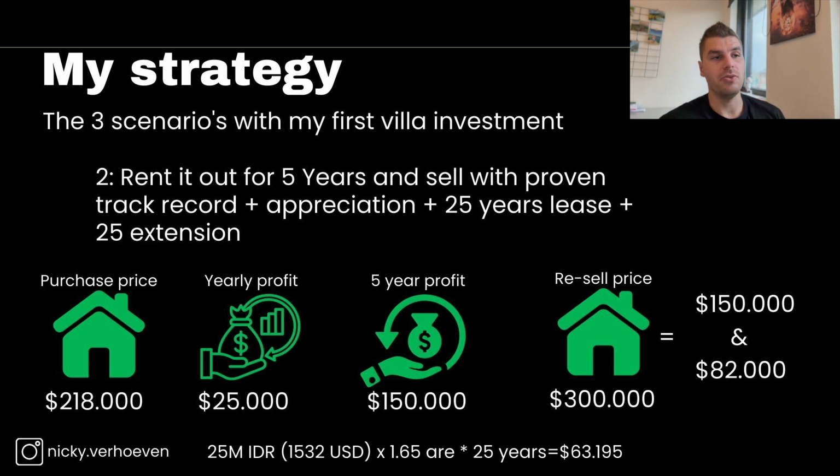For example, if we can resell it for 300k, that's also a profit of $82,000 plus the 5 years of rental income for 115k. And the new owner has 25 years left on the lease plus the 25 years extension. So he's also very happy. And I will walk away with the 150k profit and an extra 300k for the resale price. So I will have 450k to reinvest again and do the same trick with 2 villas. So it's basically a trick to scale faster.